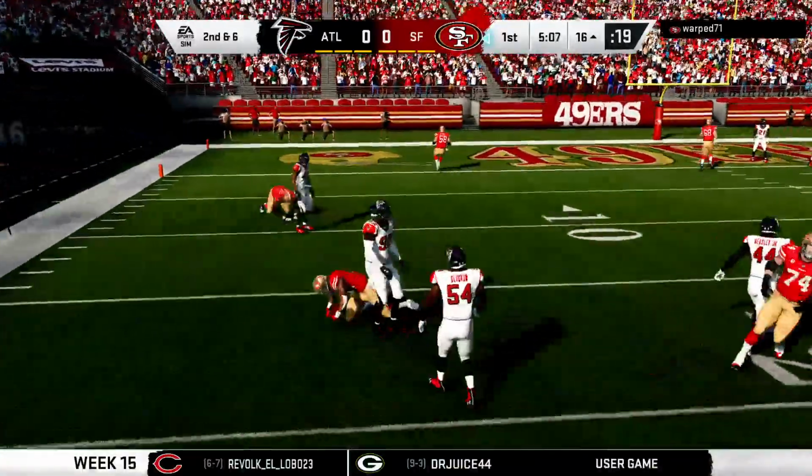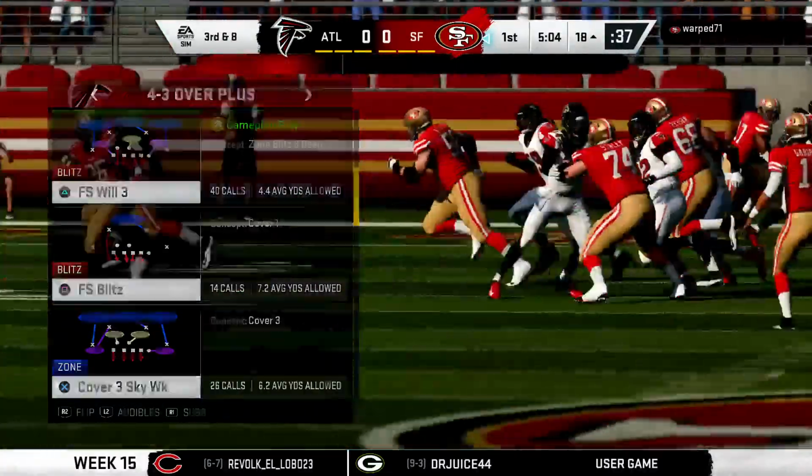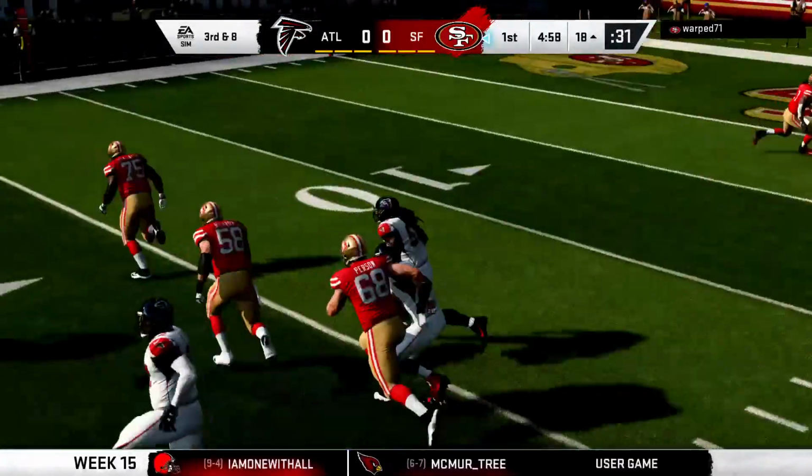This is Coleman. And they're going to lose some on this play. Being knocked back to the 18. This will be a 2-yard loss on the play. And they're going to have a third down.